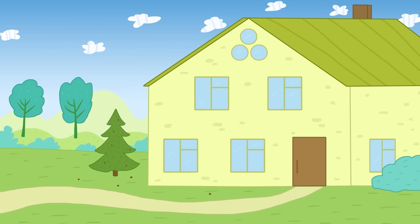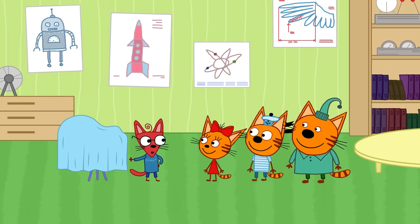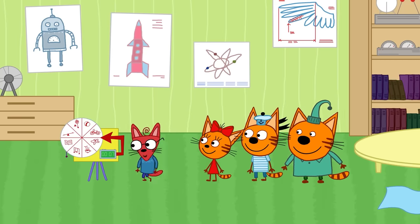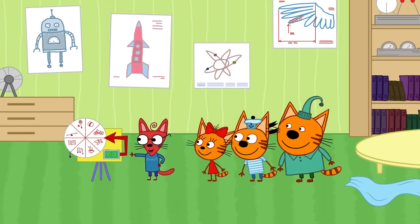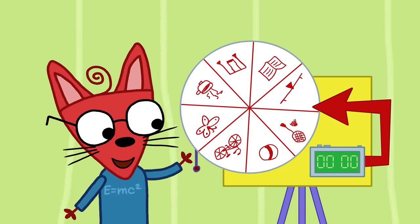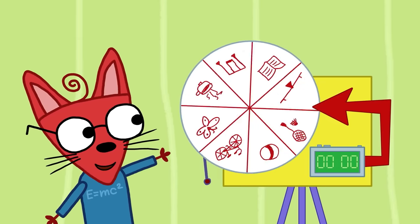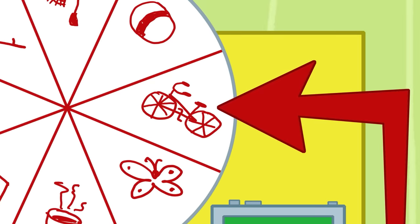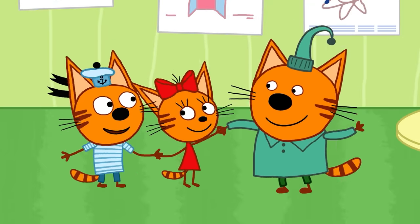The next day, Dart invited the kittens over to show off his useful invention. My super useful invention will remind you to take breaks regularly. Wow, great! When the alarm sounds, that means it's time for a break. The arrow picks a fun thing to do while you take the break. Like riding a bike. That's brilliant! Me-wow, me-wow, me-wow, me-wow!